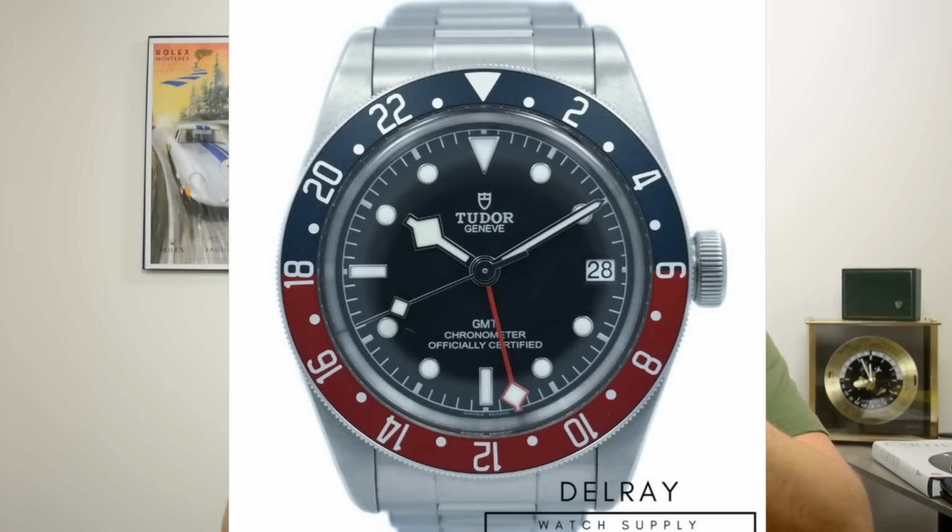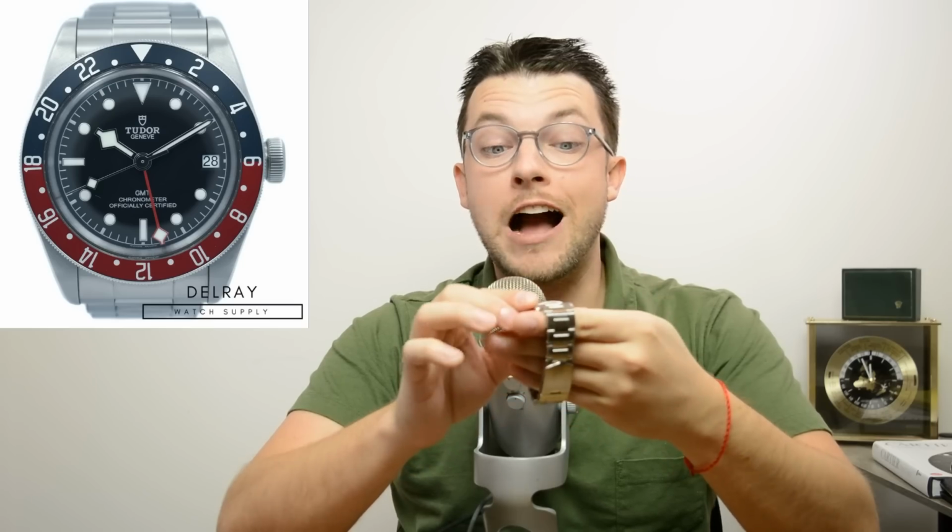Now, this next one is a fan favorite, and there is some controversy as to whether or not these are available. This is the Tudor Black Bay GMT with the Pepsi bezel. Some will even say that it's a Coke bezel, but it's not. It's Pepsi. The blue is just a little bit dark, so in different lighting conditions, it looks a little bit different, which is much different than the vintage Rolex GMT Masters that are out there.